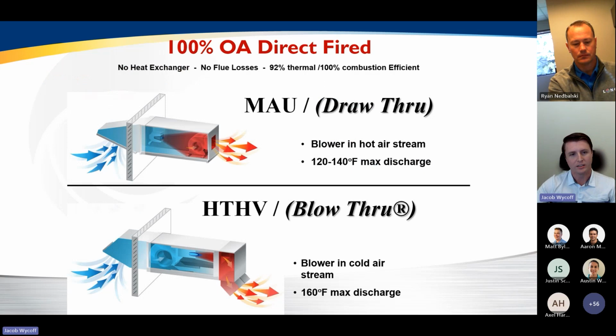So 100% outside air direct fired equipment is very commonplace in the industry. If you're not already familiar with HTHV, you're probably at least familiar with this top example, a makeup air style unit with the blower in a draw through configuration. Now, this is great if your main goal is providing large amounts of makeup air, like for an application that has a lot of process exhaust. We actually offer an M-Series makeup air unit ourselves with Cambridge, but it becomes less ideal whenever your main goal is primarily to heat the space rather than provide large amounts of makeup air.